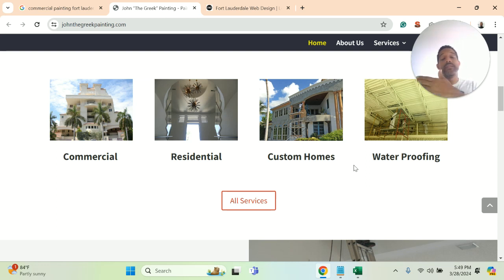It'll give more information to Google about what you do, and it'll also explain what you mean by commercial to a potential client. Because there are people that do commercial painting, but they may only focus on like restaurant painting. They may not do 50-story buildings or whatnot. So you could just say a little something about commercial painting, a little something about residential painting, a little something about custom homes, and a little something about waterproofing.